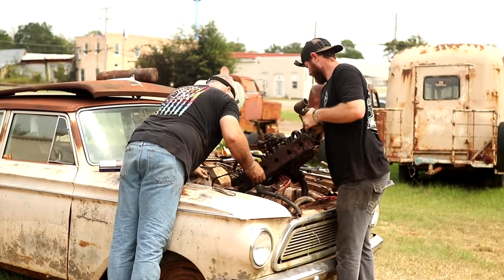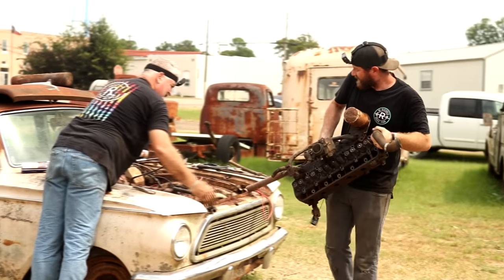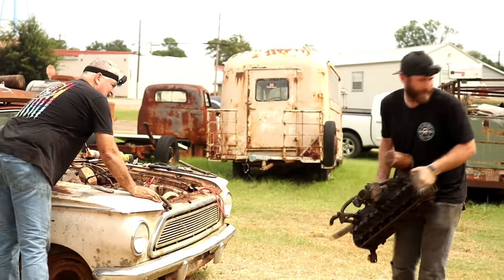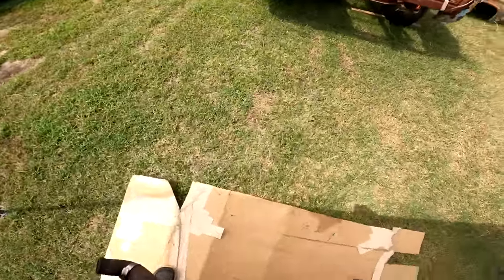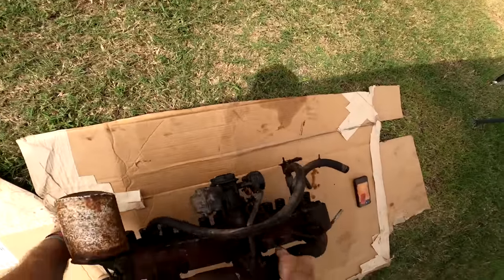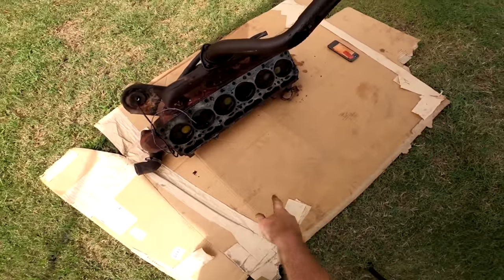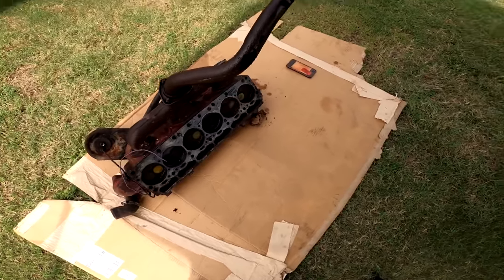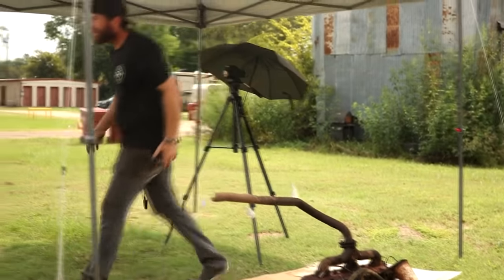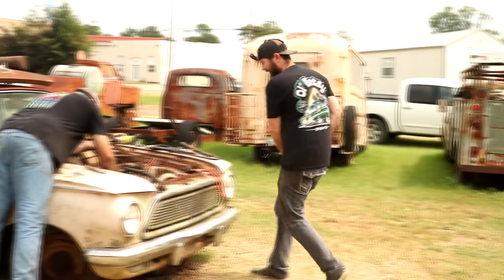I'm just gonna take it from here, okay? Okay. Got it? Yep. Okay. Oh gosh, it's way heavier than I thought it'd be. Man. Woo-wee. That second cylinder from the back is rough. How's it look there? We're gonna have to get that out, ain't we?